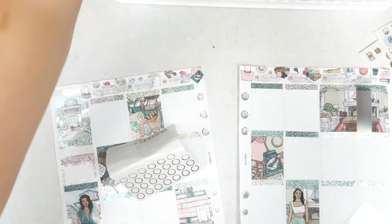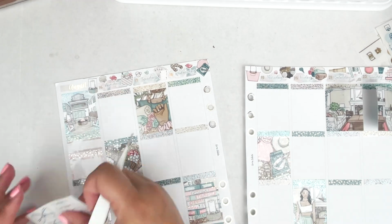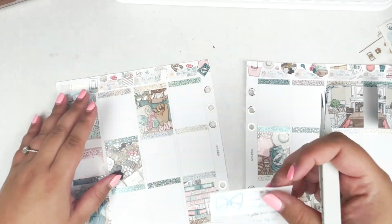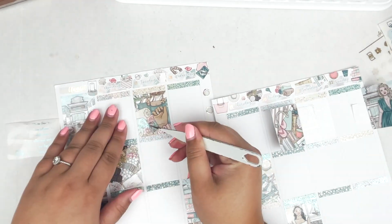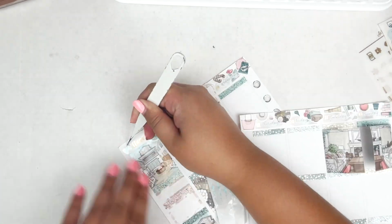Before I do that, I just want to mention the sidebar. On the sidebar, I put 2 girls going out, their little emojis, and they're both holding drinks, which I thought was super cute. And I just wrote that it was my best friend's bachelorette weekend.